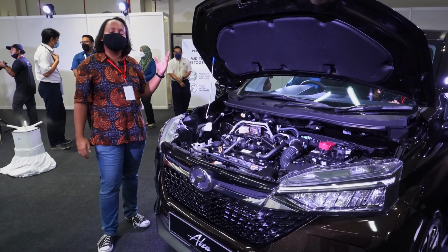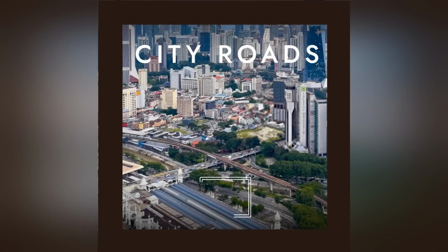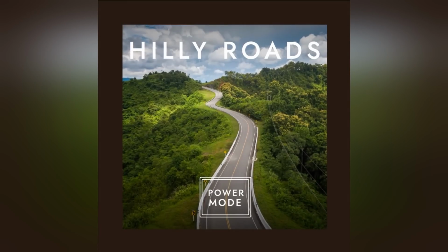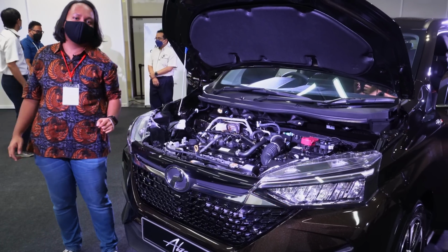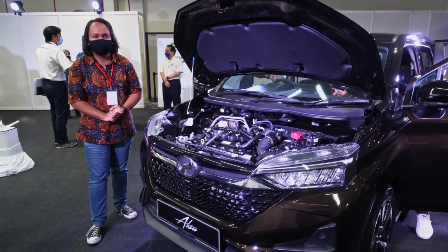Of course, as I mentioned earlier, this car does come with 3 selectable drive modes, those being Eco, Normal and Power. Power mode should be great for when you're trying to climb hills, especially Genting, because I know a lot of you will ask me that question. And Eco and Normal mode should be fine for highway and city driving.